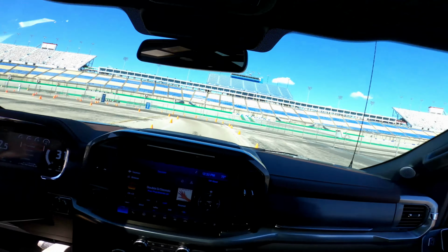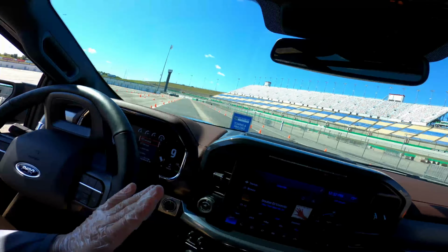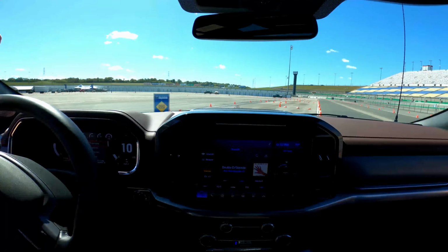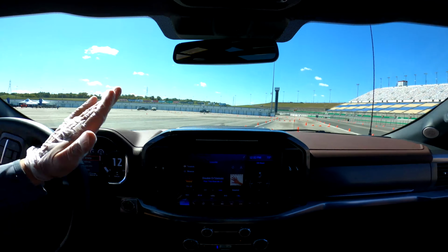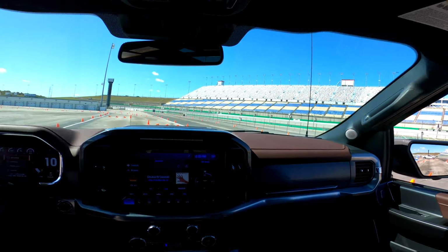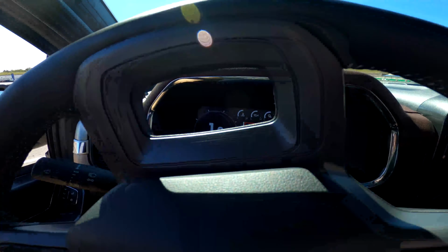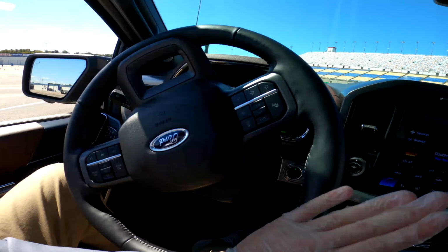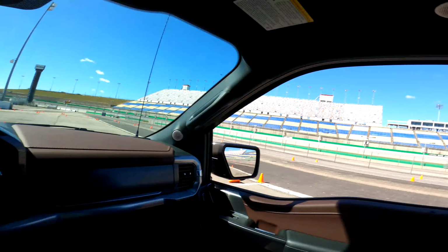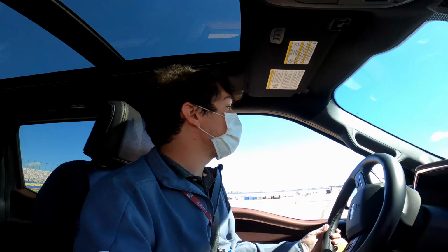Oh, that is power for the first ever hybrid pickup truck. Slaloming right here, and controls very well. You can actually... here in Kentucky Motor Speedway. This is really nice.